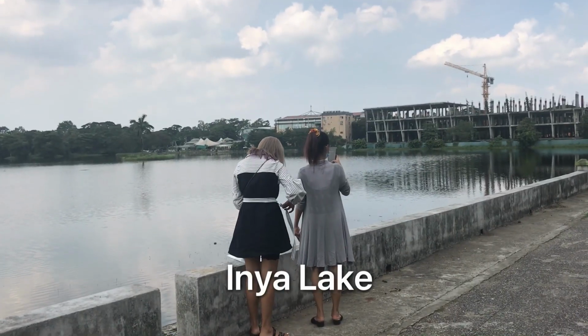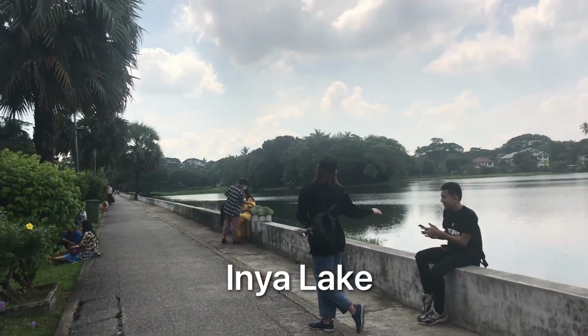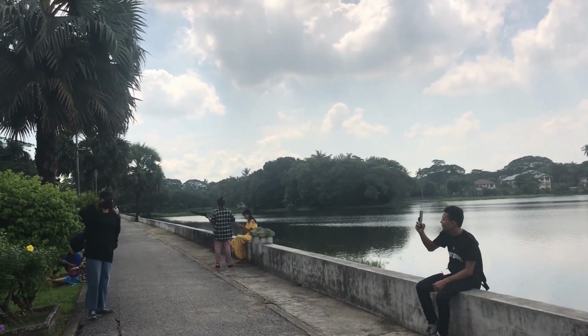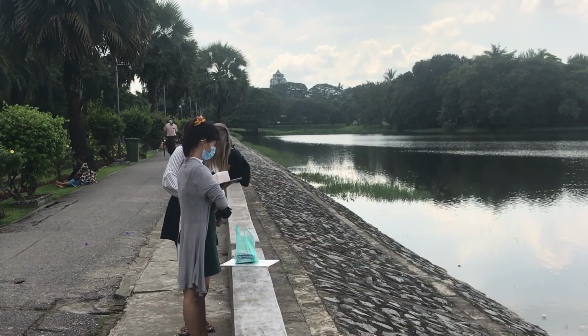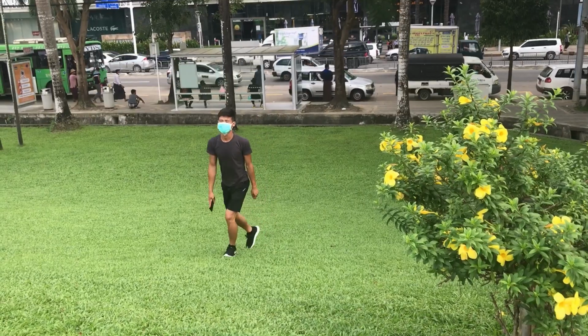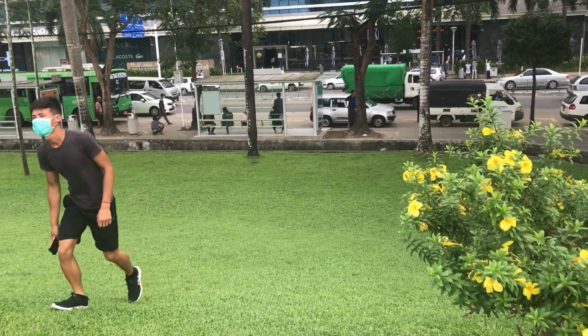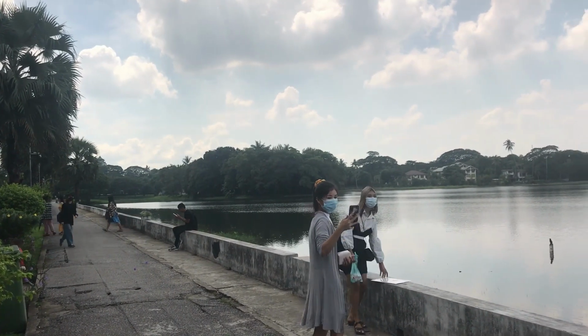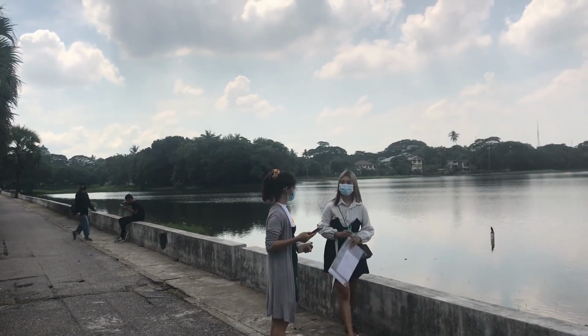This is Inner Lake. Inner Lake is the largest lake in Yangon, Myanmar. It is a popular recreational area and a famous location for romance in popular culture. Total area of this lake is 3.88 square kilometers. Inner Lake is one of the tourist attractions in Yangon, Myanmar.